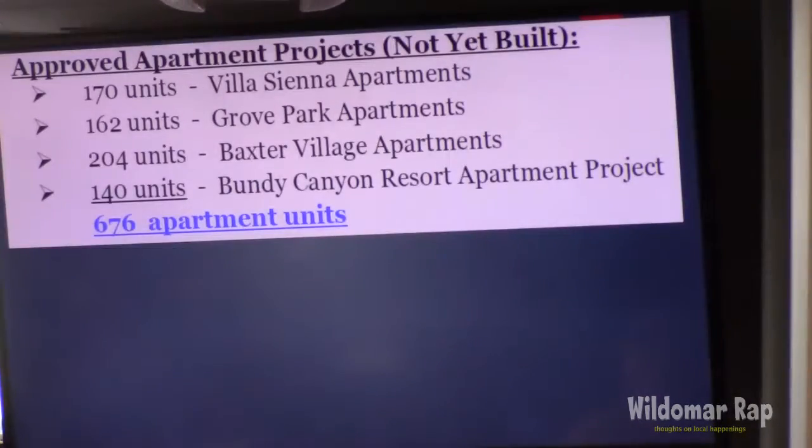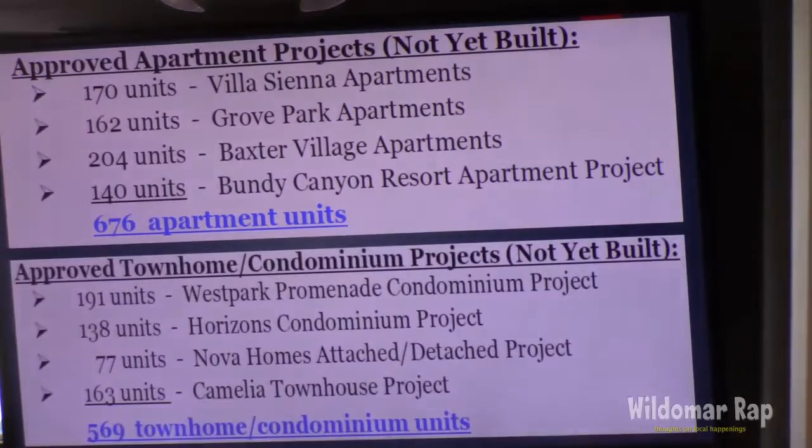So this is just, you've seen this before, it's in the staff report. These are the 4 apartment projects that have been approved that aren't built yet. Those about 676 units. And then these are the approved townhome condominium projects that have also been approved and have not been built yet. And that gets you to that 1,245 units that we have, basically that have been entitled.